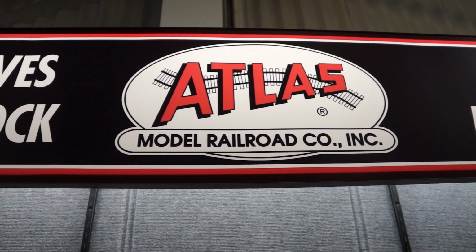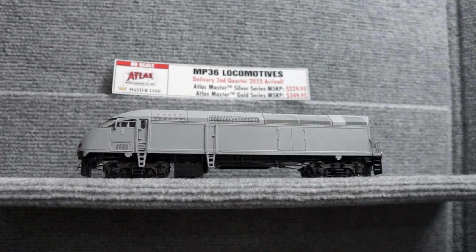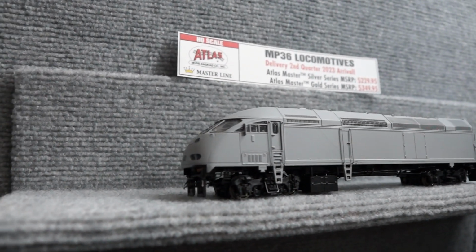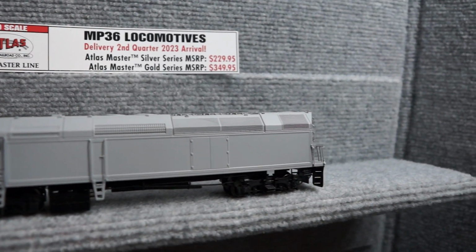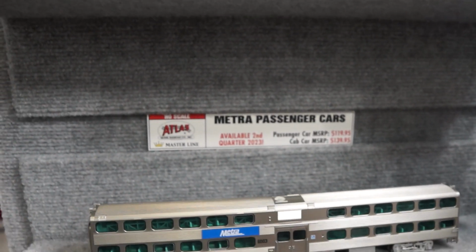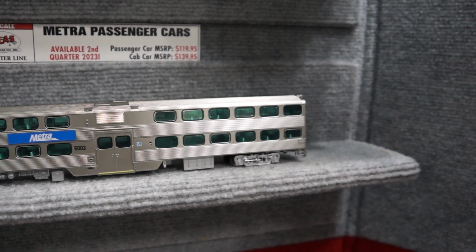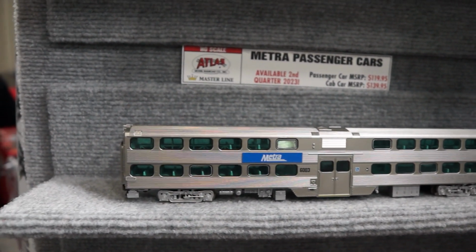Check out Atlas. So here we have Atlas with the MP36. This is really nice. Got a production sample here. Looking in here, we got the Metro passenger cars. These are coming out looking around the second quarter of '23.